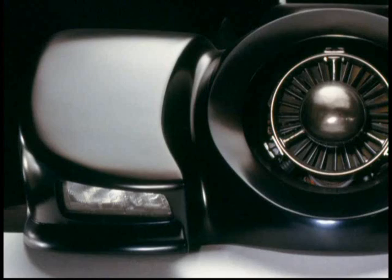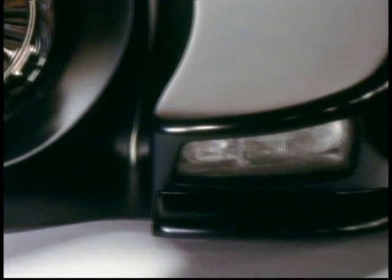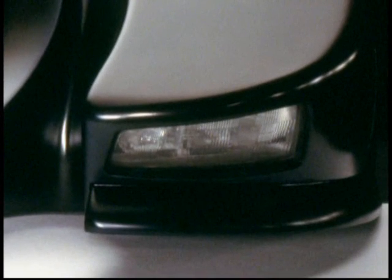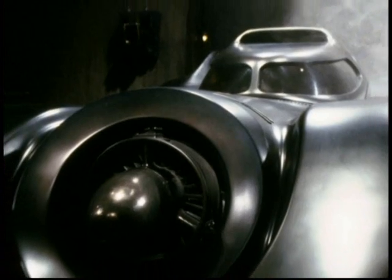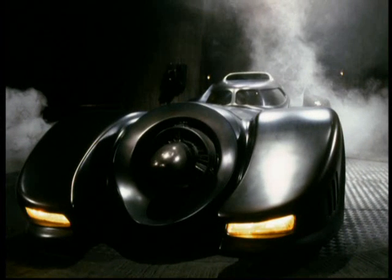I was at home one day trying to think of the headlights. What could we do? And my wife had a Honda Civic. And I saw this and thought, oh, I could use those. I put them upside down. That'll work. One comment that Tim made about that was, we're too white, can you get the yellow ones? So all I did was just paint them yellow. And that's exactly what we used.